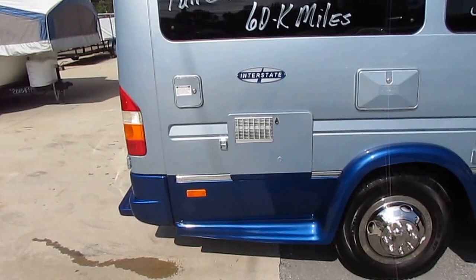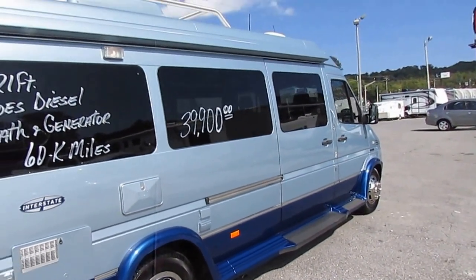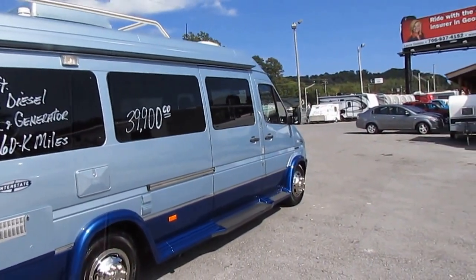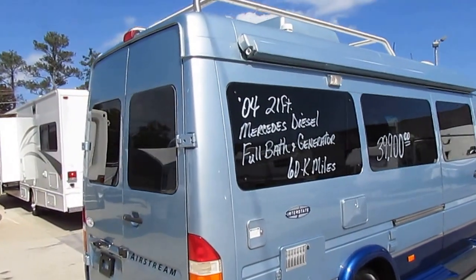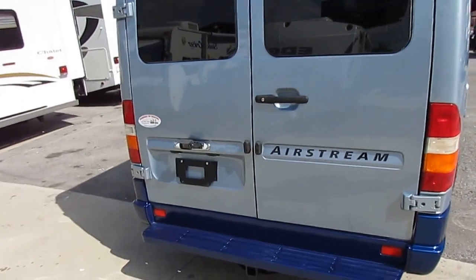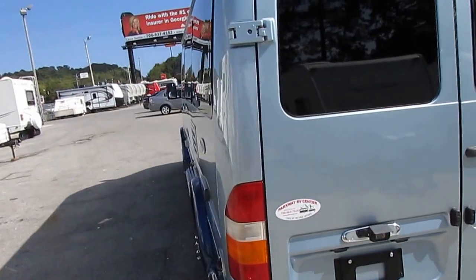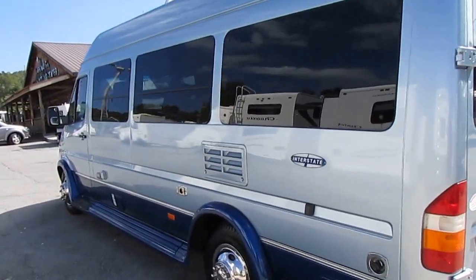2.5 kW generator, Onan, runs perfectly. It's powering everything inside of it. All fiberglass roof, all fiberglass exterior. Just got that great Airstream look to it. This is only 22 foot and is parked in a regular parking spot. I mean, folks, this is pretty much the Cadillac, or excuse me, the Mercedes-Benz of the Class Bs.